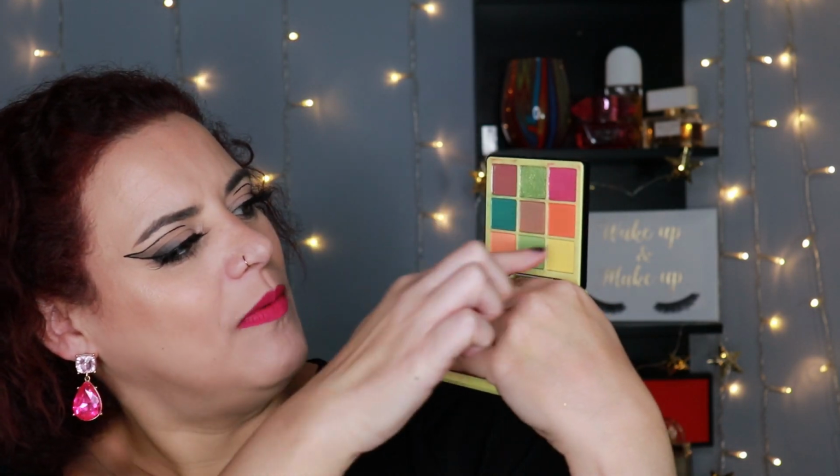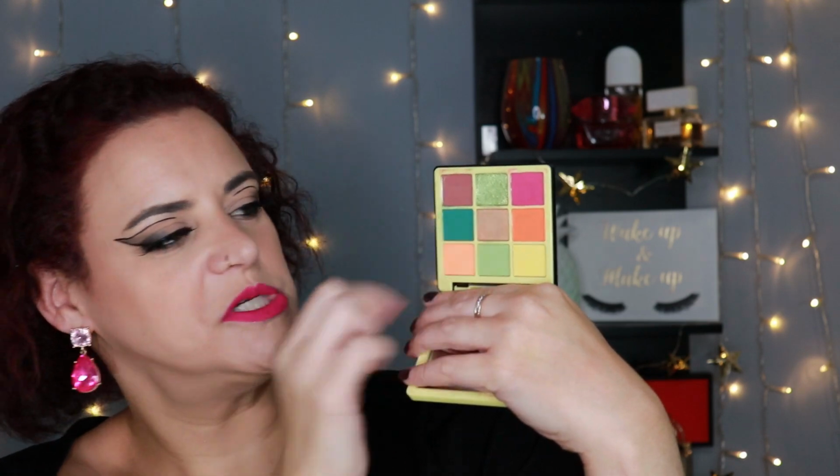Alright, so first up we're going to talk about this one here. This was part of the ABH Novena collection. It's the Mini Pro Pigment Palette Volume 2, and it is very bright and fun looking. It's basically all mattes with the exception of 2 shimmer shadows in there. But this is one of those palettes that every time I pull it out of the drawer to use, I end up just staring at it and blinking and not being able to figure out what I want to do with it. So what inevitably ends up happening is I stare at it for far longer than I need to, and then I put it back in the drawer and I reach for a different palette.